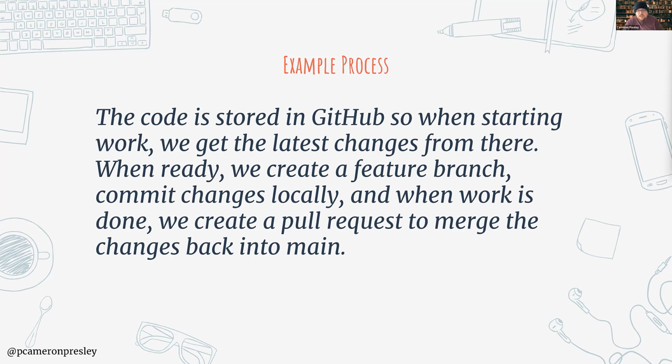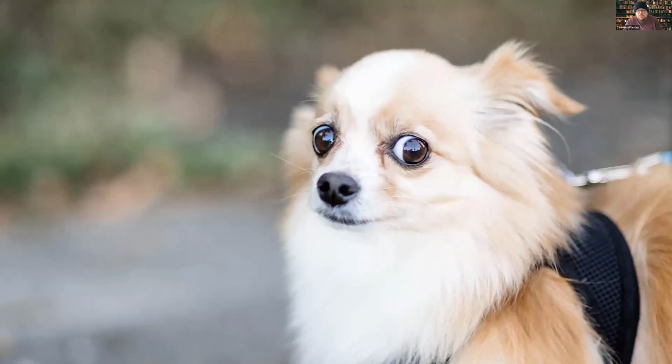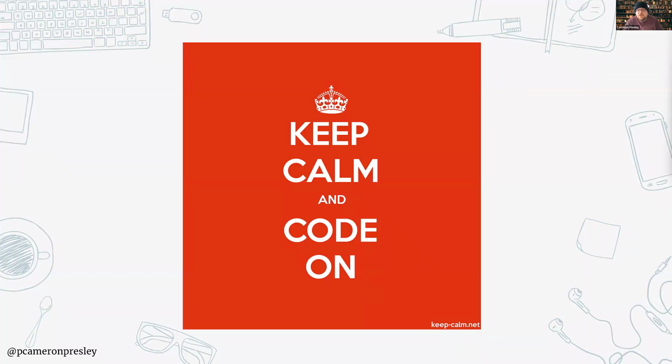If you're not used to GitHub, some of those words may make you feel a little bit like this, where your eyes just kind of glazed over and you're like, oh goodness, that's a whole bunch of stuff. Let me be the first to tell you, it's okay. That's fine. That's normal.